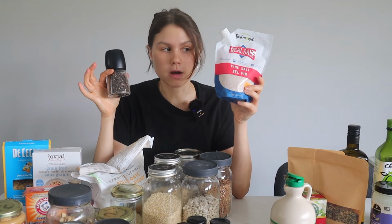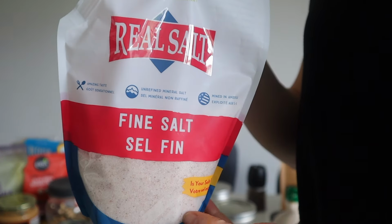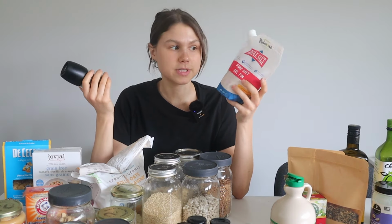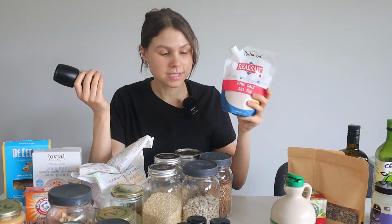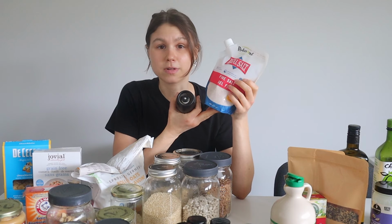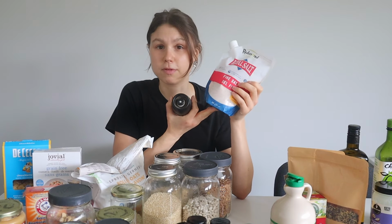So of course, just starting off with salt and pepper. I really like the Redmond's real salt. I just find that it tastes the best and it's unrefined, so you're still getting all of those beneficial minerals that you should be getting in salt. A lot of the time, table salt is stripped of a lot of the essential minerals that we have, so I like using an unrefined sea salt.